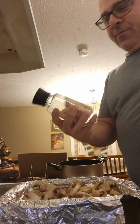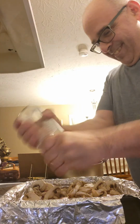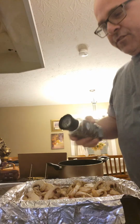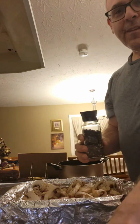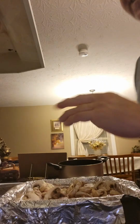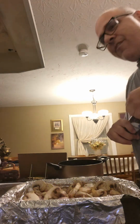Okay. As celebrity chef Emeril Lagasse would say, a little salt. Some fresh ground pepper. Just like that. Okay. All right. Now, we add some other things to it. Put a little paprika on it. I put some at the bottom.